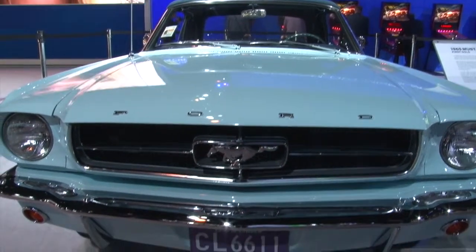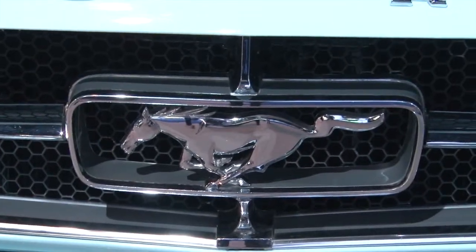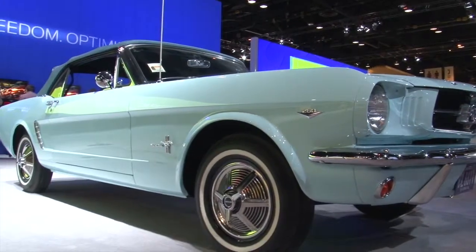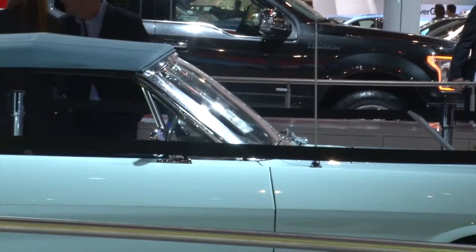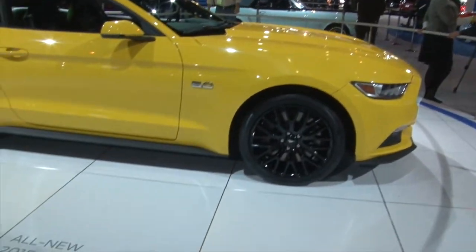But you know, these were really pretty basic cars back in the day, but it was a pony car. It was kind of fun, and it appealed both to men and to women. And then they kind of muscled them up after that, and it certainly became more of a muscle car for the guys. We're going to show you the new 50 years later Mustang here in just a second, but I think this is a lot of fun still too.